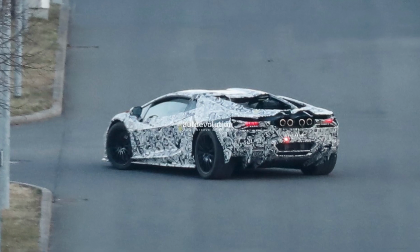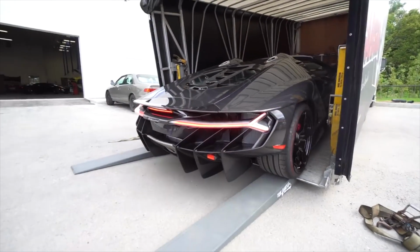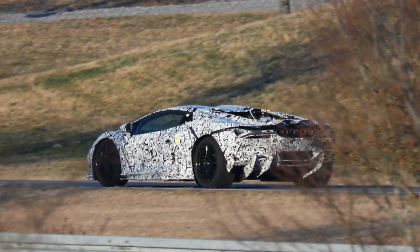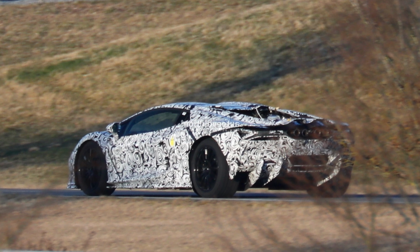The back of the Aventador replacement is very, very Centenario. Those Y-shaped rear lights and the rear wheel arch designs are almost carbon copies of the limited edition Lamborghini's design, whilst the diffuser holds itself closest to the SVJ in terms of its design and lacks the razor-sharp knifeness of the Centenario's rear diffuser blades.